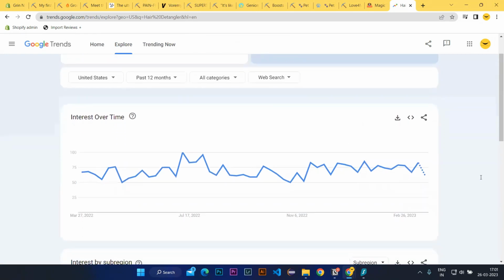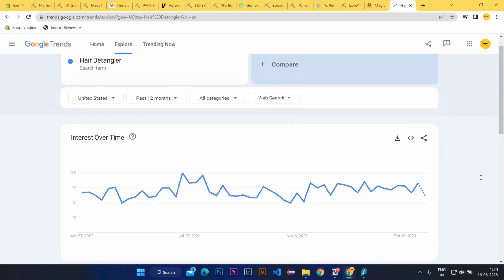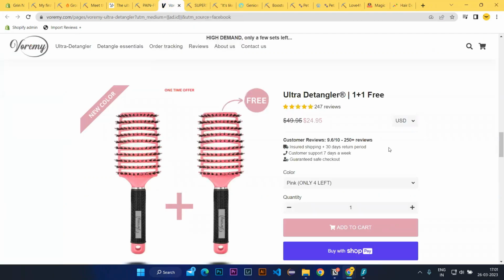Okay, so this is a new graph in front of us. We can see the interest is quite consistent, but at the end the graph is going down. Please point at that particular area. That means the opportunity is getting less in the future for this product. Can we go to the competitor website and see what the product price was? It was around $25. So it's not a lot, and we didn't have a good profit margin either, so we can discard this product.